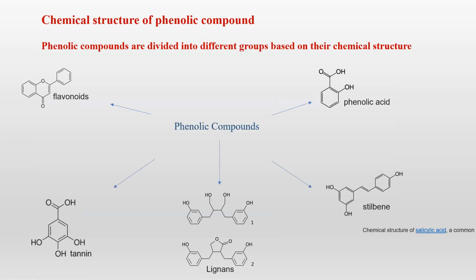Phenolic compounds are divided into different groups based on their chemical structure. Here we can see many structures of the groups of phenolic compounds. We can see all of them contain an aromatic ring with one or more hydroxyl groups.